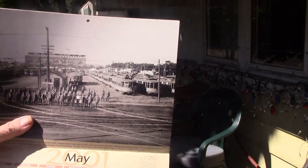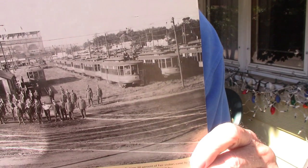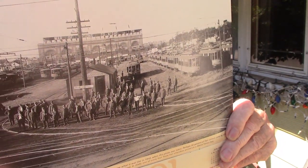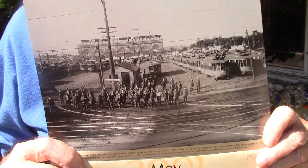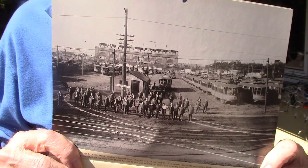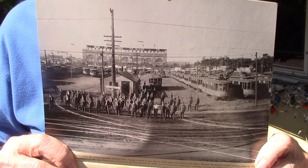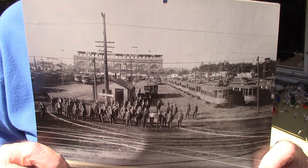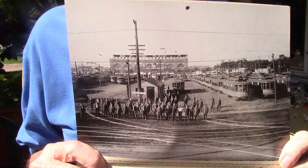since this just was the end, coming to the end of the state fair here in Minnesota on Labor Day. This was the streetcar terminal at the state fairgrounds in St. Paul, Minnesota.